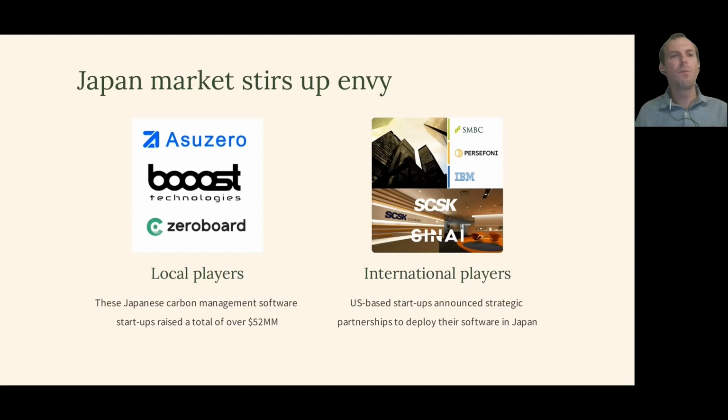So regarding the Japanese market, I'm not an expert, but as far as I understand, there are 2 types of players. On one hand, on the left part here, you have the local players who have been successfully raising funds as well. And I think Michitaka from Zeroboard will be speaking just after me. And on the other side, you have the global players, and some of them have decided to partner with third-party companies in order to accelerate the development of their technology on the local market. So, for example, Persefoni chose to partner with the banking group SMBC and the system integrator IBM, while Sinai Technology has chosen IT services provider CSSK.